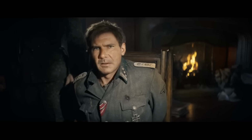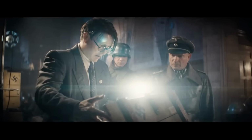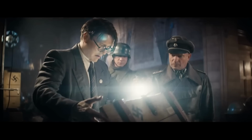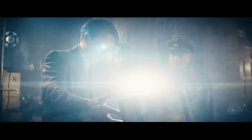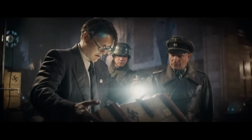So not a good time for Indy right now. Now, the next scene in the trailer, we get our very first look at Mads Mikkelsen's character, Voltaire. And he is actually opening a wood box that has a Nazi swastika stamped on the top of it. And why I wanted to point this out is it makes me wonder if what is inside this box is perhaps what is in the transport plane that Indy is chasing. So it looks like this is a pretty important object.